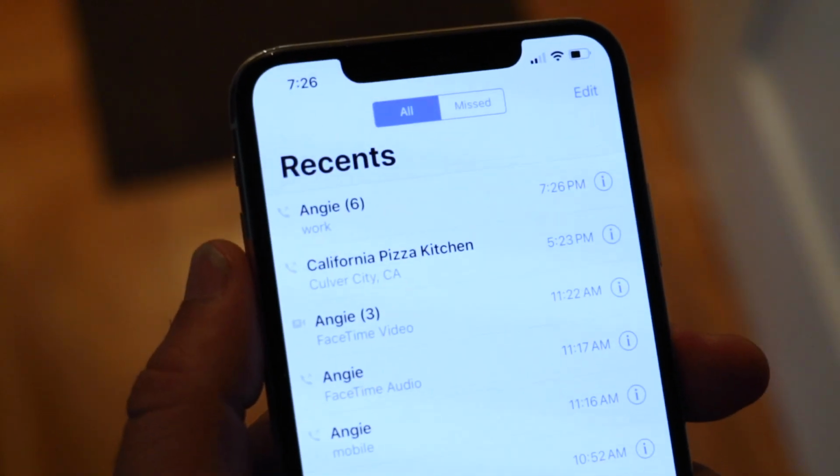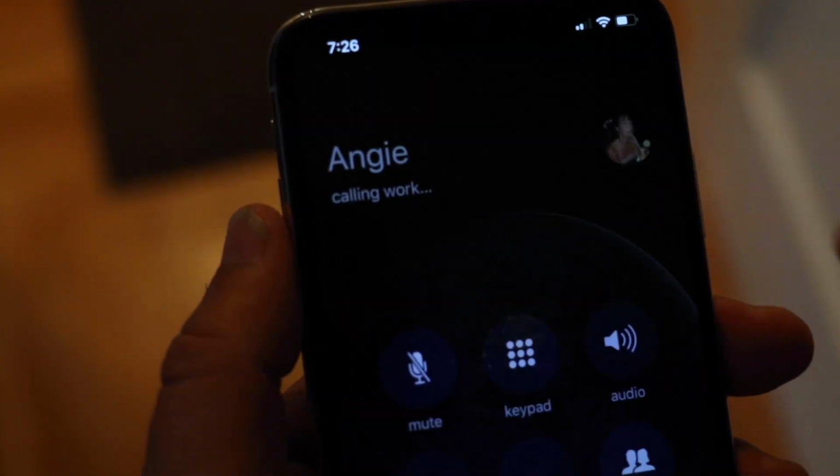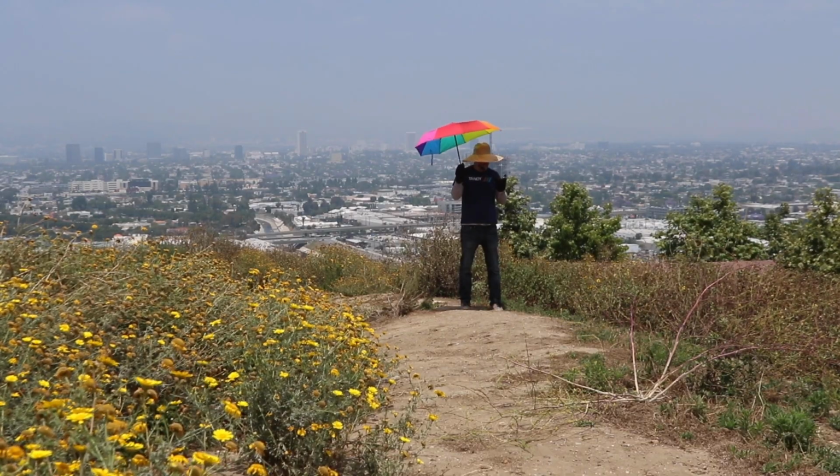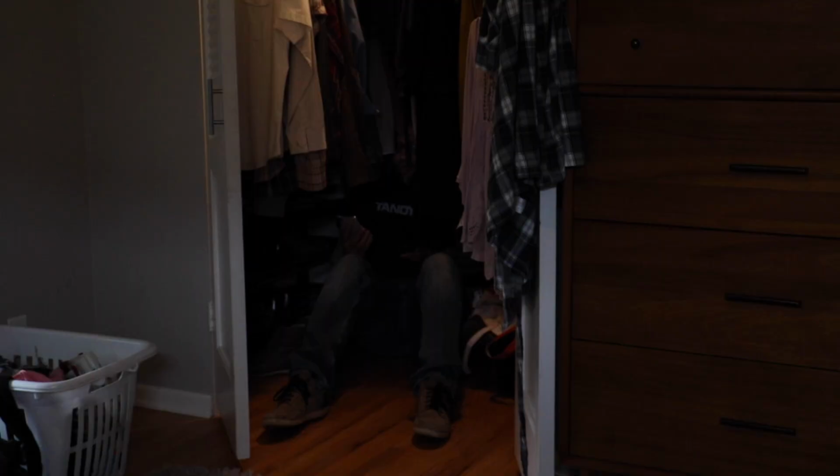Its cellular performance was also perfect. In 13 calls to my wife's office from random locations, "Hey, can you hear me?" she was always able to hear me. "Why are you annoyed? I put it on the calendar."